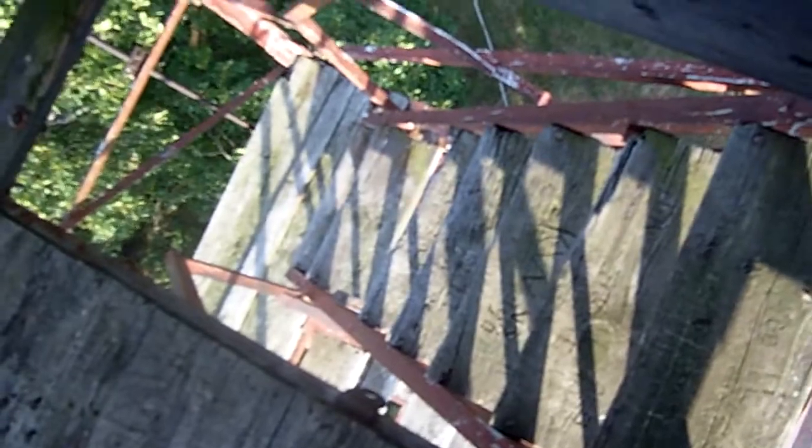I actually took my shoes off so I could get a better feel for the ground when I was walking. But, definitely clinging to the edges here and only stepping where there's metal beams, because I wouldn't trust any of this wood. But it's quite a climb.